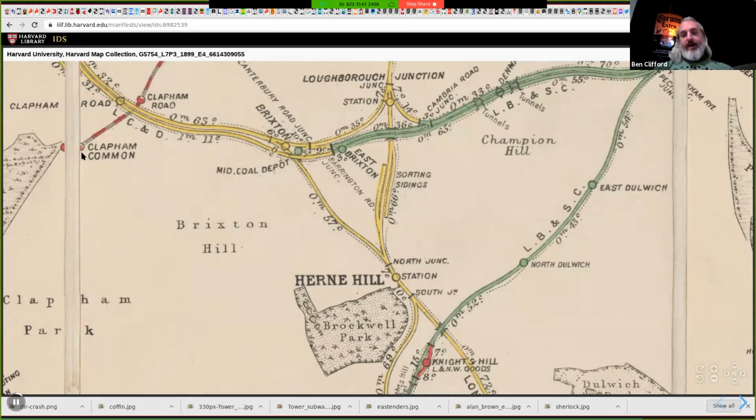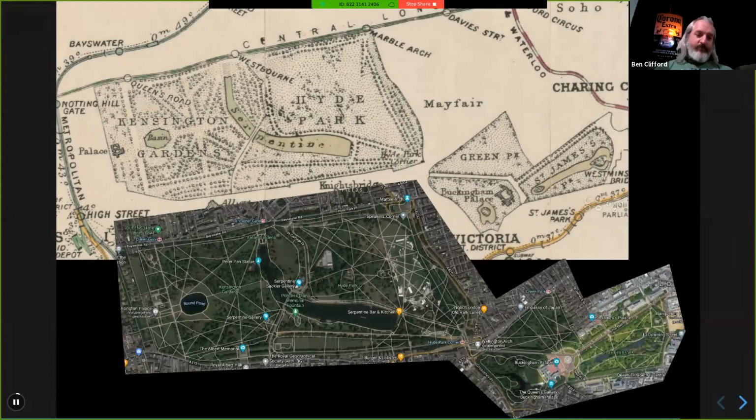Okay. And then one of the things you'll see on this map all over the place is there's a lot of coal depots, there's a lot of goods yards, and there's a lot of sidings. So it used to be that you could use trains for moving goods around. In London, pretty much that's only passengers now. But this map is covered with little things like that.